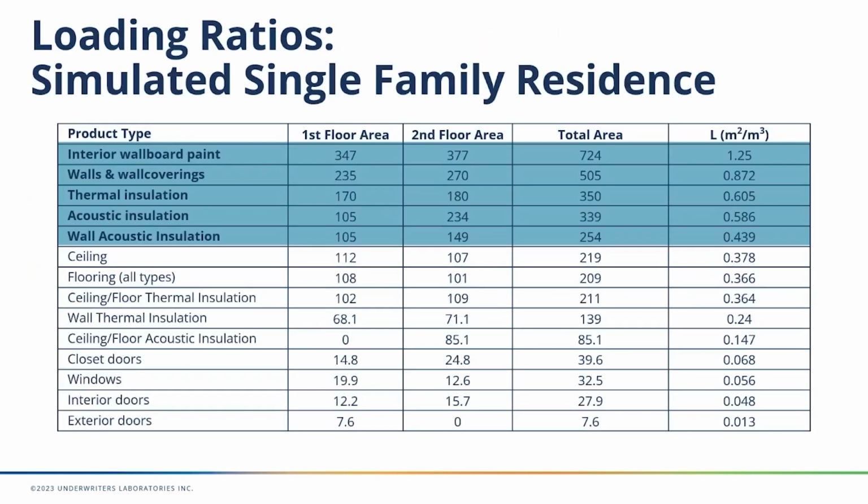And based on that particular stereotypical model, we have loading ratios, meaning we roughly know how much wallboard space there is, how much paint is going to be used, what the ceiling space, the flooring space, the windows, and the doors are. Using this information, these sorts of products are what we call the highest priority products, meaning they're in there at the greatest loading. If they're going to outgas chemicals or anything of concern, these products will contribute the most to the environment. So that technology exists to answer those questions.